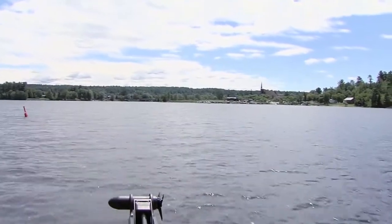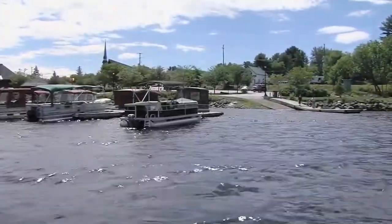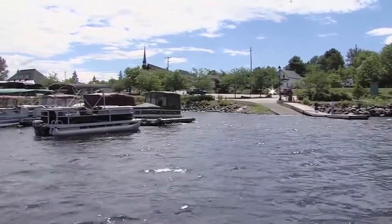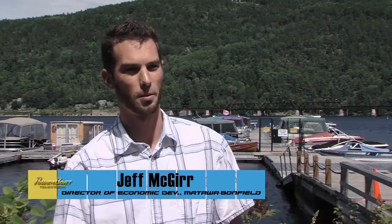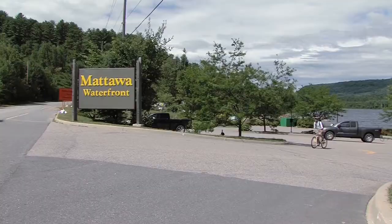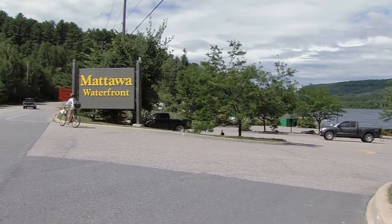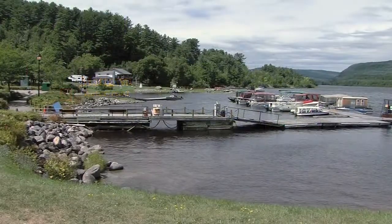As we pulled into the marina, Jeff McGurr was waiting for us to introduce us to the town of Mattawa. The Ottawa and Mattawa Rivers are a fantastic place to come explore with your powerboat. You've got 96 kilometers of unobstructed waterway on the Ottawa River here out of Mattawa. You can launch directly from the marina, and it's just absolutely mesmerizing.